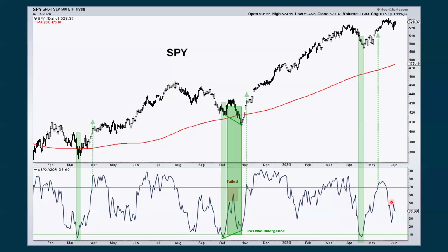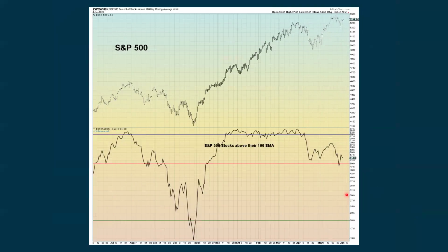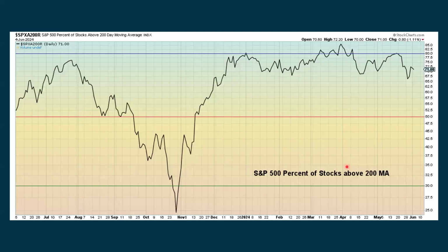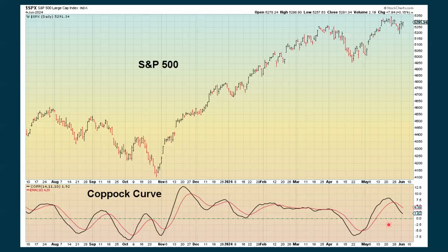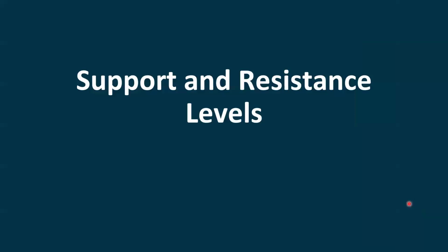Here's our study, wondering if we're going to still see more follow through to this initial up thrust. The 50 period moving average study is also negative since it's below 50 and declining. We're above 50, but declining with our 100 period moving average study, and we're declining and way above 50 with our 200 period moving average study. The Coppock curve, another momentum oscillator, is negative. The Sean trend meter is actually going up and not quite extreme positive.